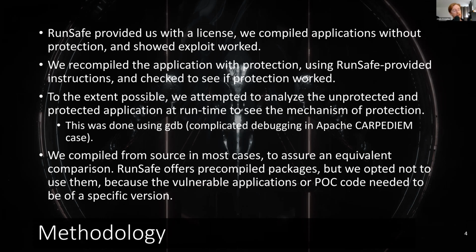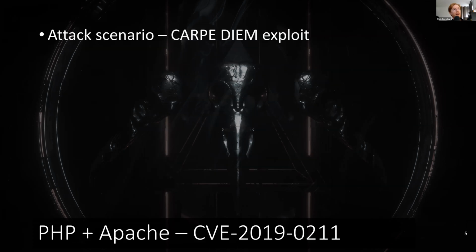So the methodology that I used in almost all cases was leveraging source. Since I was using open source software as a space, it also let me focus on specific versions, because I didn't want to have to go back to RunSafe and say, oh, I need a version of PHP compiled with these compile time options, because this specific exploit targets that thing. I wanted to have independence to be able to do that assessment. So that was the work that I did.